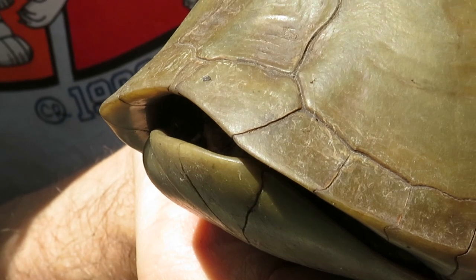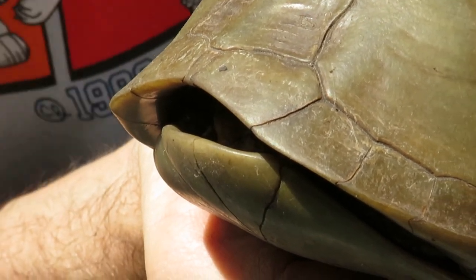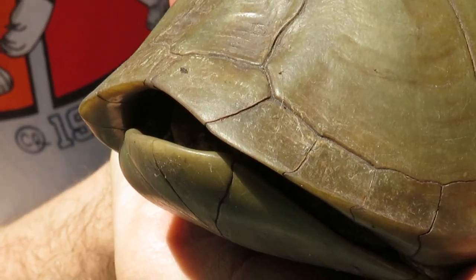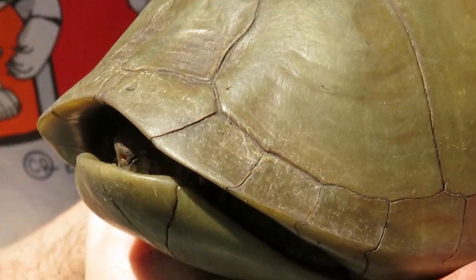It's starting to open up. So I'll quiet down and we'll maybe get some photos of him popping out.